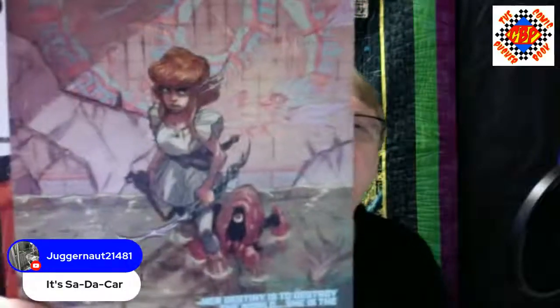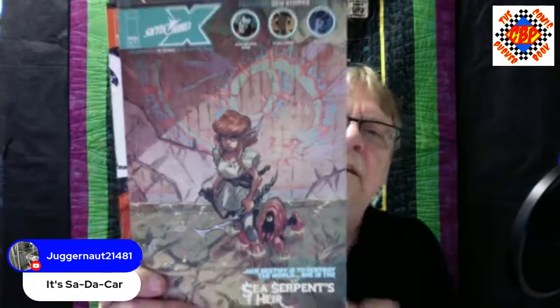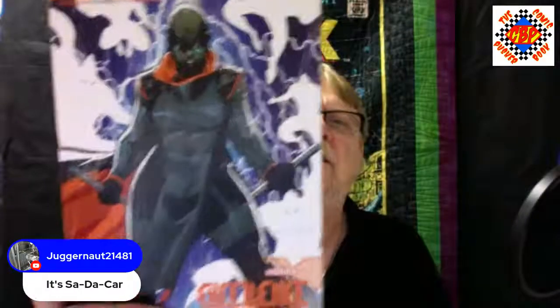Skybound, covering all the bases. You got Rick Grimes, 2000, Redneck, all kinds of stuff in here. I like that cover. So there's those.